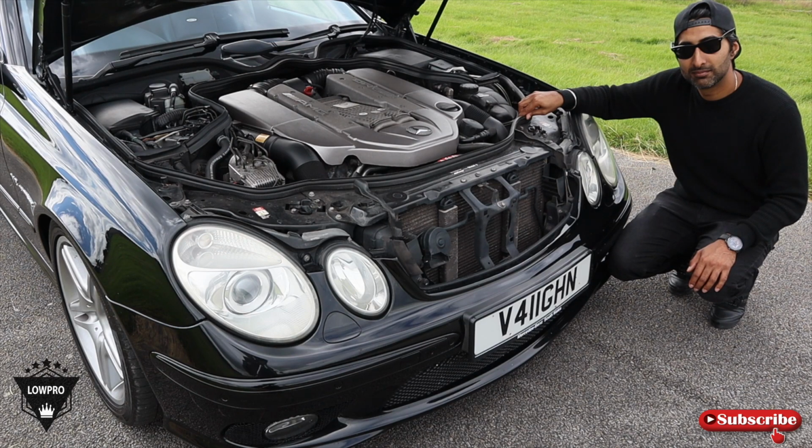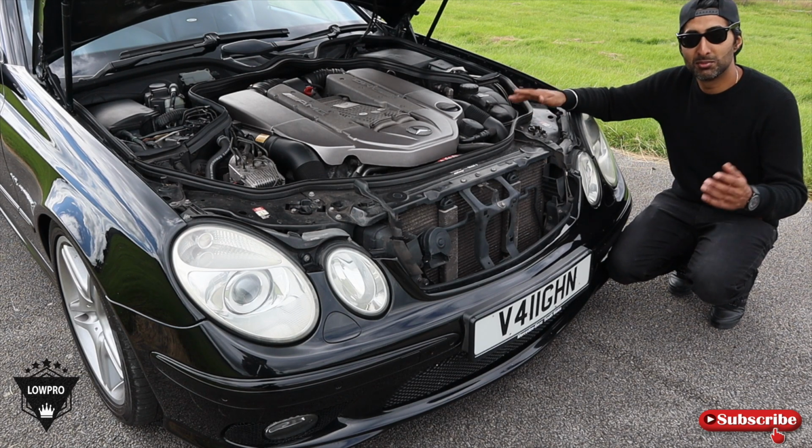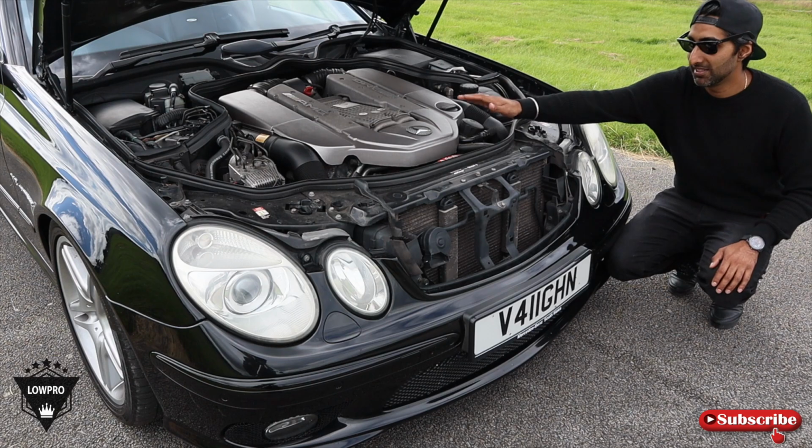That's not wood. Huh? I said that's not wood. I haven't got any wood. Touch aluminium and steel and plastic.